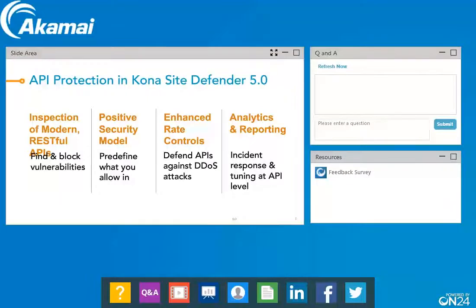The API protections allow you to predefine what you allow in. In other words, there's a form of positive security model here. And Kona Site Defender will allow you to use rate controls to mitigate DDoS attacks via API. And finally, we've added analytics and reporting at the API level into the latest release of Kona Site Defender.